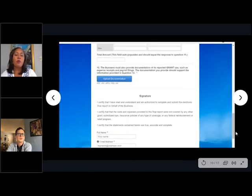So here, once you sign, it's going to be a DocuSign, which is what you did in the spring summer when you initially accepted the proceeds. You'll be doing that same thing again. You'll fill out your name, give us your email address, and then you'll do an electronic signature.